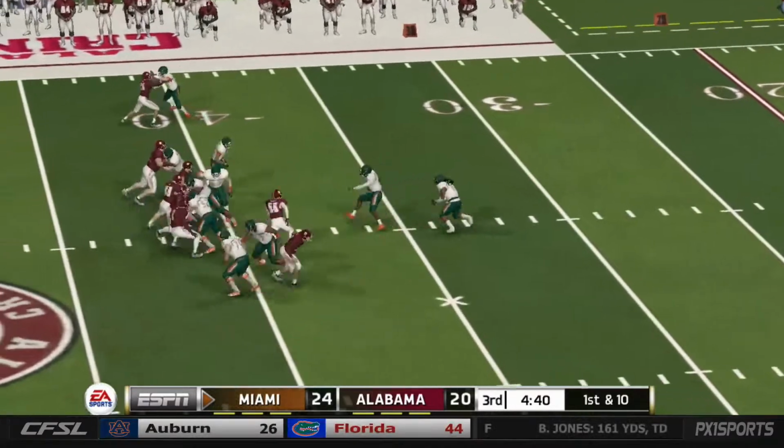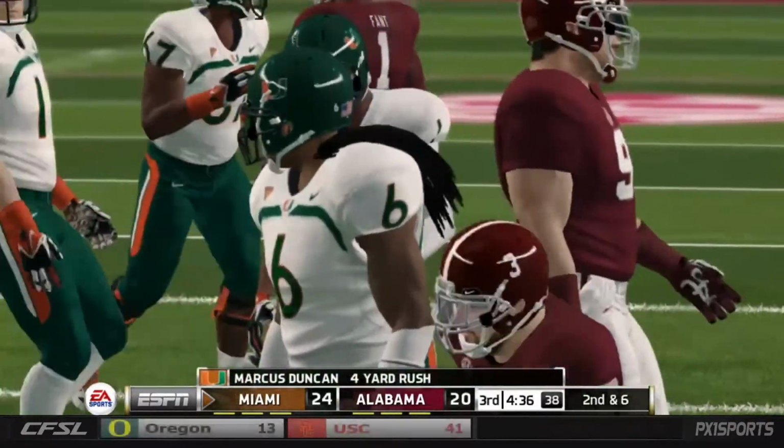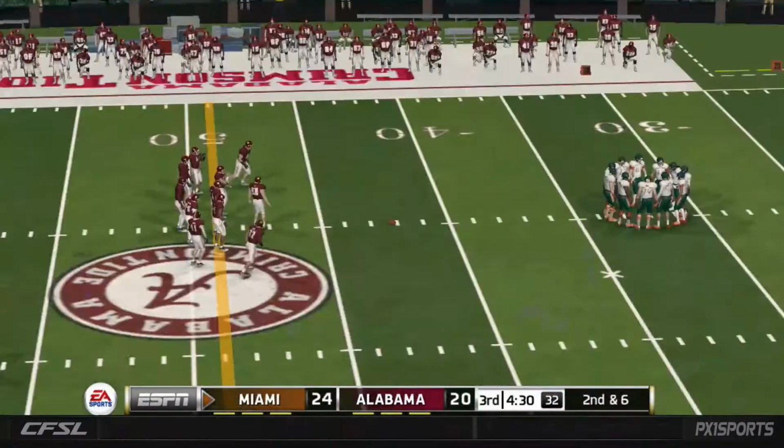Duncan coming in motion now. They'll hand it off to him. He'll take it to the outside, and he gets tripped up after a gain of 4. And he's brought down there. Duncan, that's 6 rushing yards on the night for him.